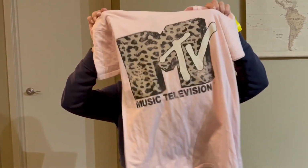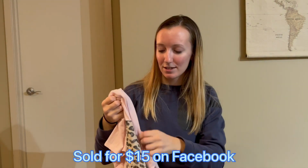Then this little MTV graphic tee. This is an XL. I was like, this is super cute. So if you need a graphic tee, hit me up.